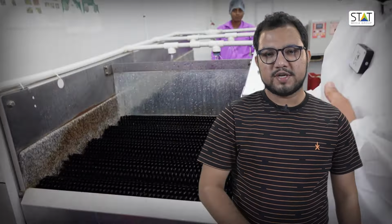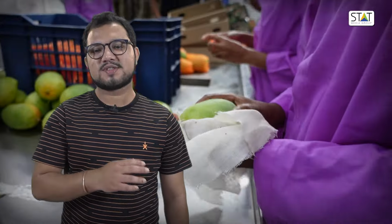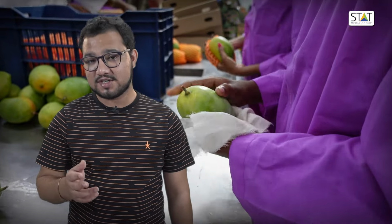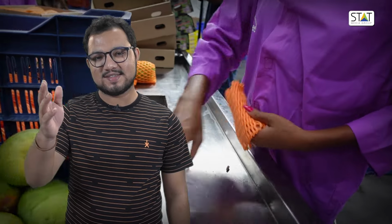Through stringent treatments and meticulous logistics, Indian mangoes delight consumers worldwide. Each step from orchard to table is a testament to the dedication and expertise that go into exporting these natural jewels. Indian mangoes, nurtured with care, handled with precision, and delivered with love, bring a taste of India to the world. Experience the magic of Indian mangoes. Taste the tradition, savor the quality.